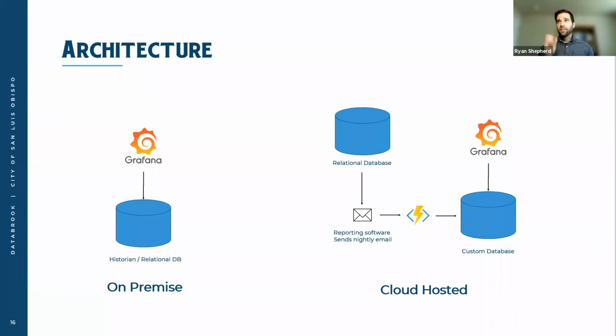Just a quick bit about the architecture here. Hey, Ryan, do you think we could pause for just a second? Jeffrey Brown asked a question about Grafana. He says, how can we expect to have long-term support with a free product, and how does Grafana stay in business? And I think those are really good questions.